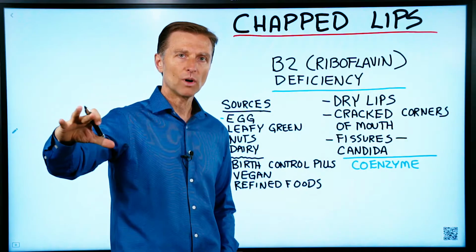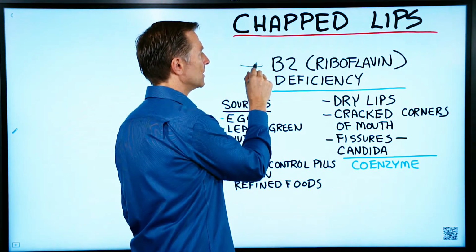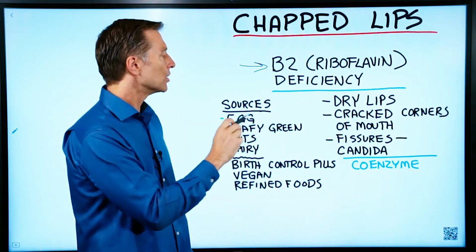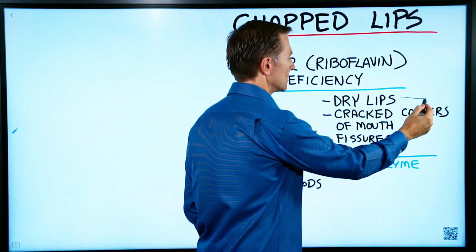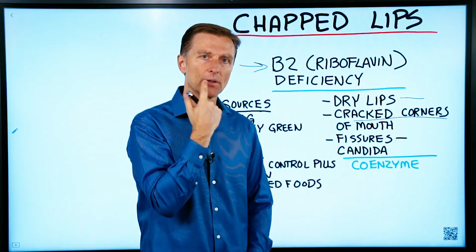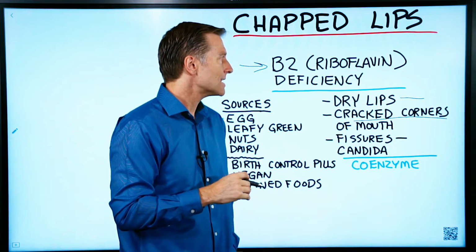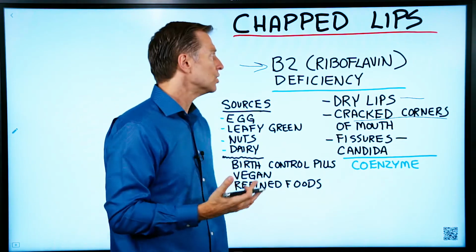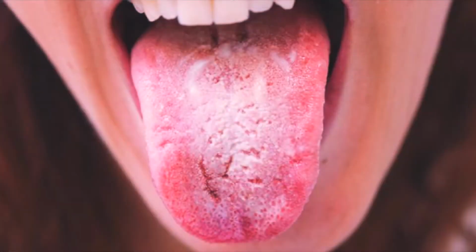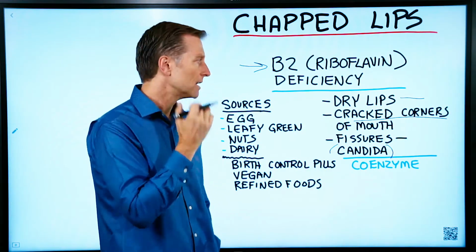But let's talk about what's behind this situation. It's a vitamin B2 deficiency. When you're low in riboflavin, okay, your lips will dry out. Eventually, you could get cracked corners of your mouth through here. Because B2 is an antimicrobial vitamin, you can then become infected with candida and it can turn red, okay? And then that can create fissures, little cuts on the side of your mouth.